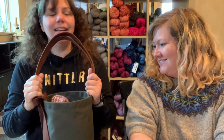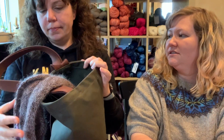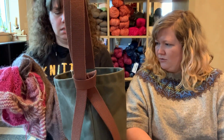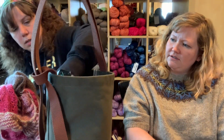What's in your bag? I just love this bag. Which bag? What bag is it? We gotta tell our friends. This is the Knitter's backpack, the mini one, from Ritual Dyes. I love it. We still have some in stock if you need a Ritual Dye backpack. Yep, we've got the mini in green. That mini holds the whole shawl. Wow. And that's the mini. I just love the structure of it. It sits up really nice. It's like a nice bucket. Anywho.